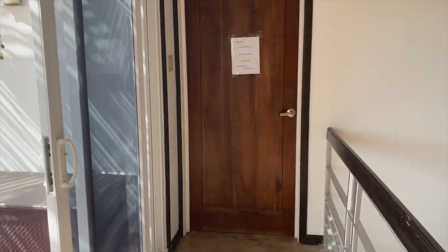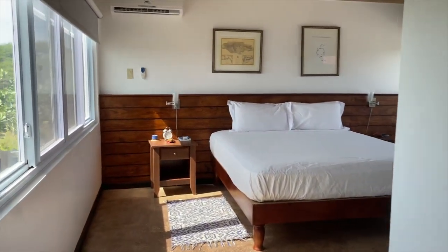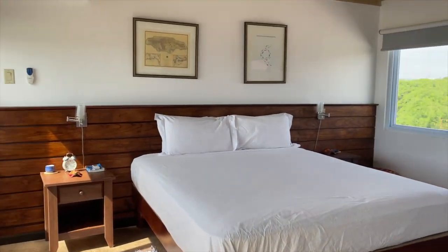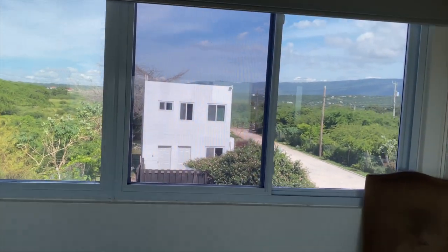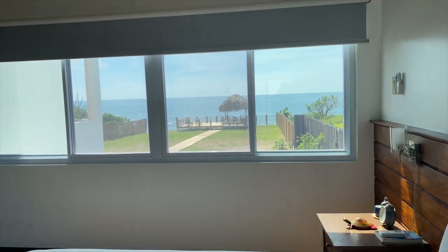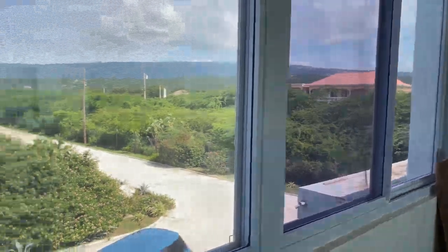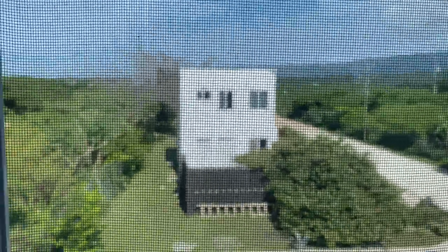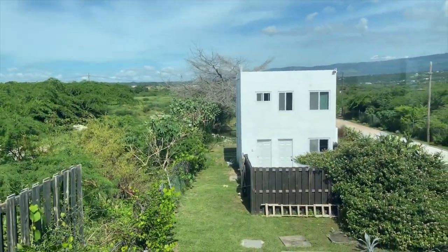Let's head on over into this bedroom, then we'll circle all the way around. This bedroom is so beautiful. I love the views that you get from both sides of the room. You don't feel like you're in an enclosed room. You can wake up and look out at the sea, look out at the deck, or you can look over at the hills and at your neighbors. So it's really not bad at all.